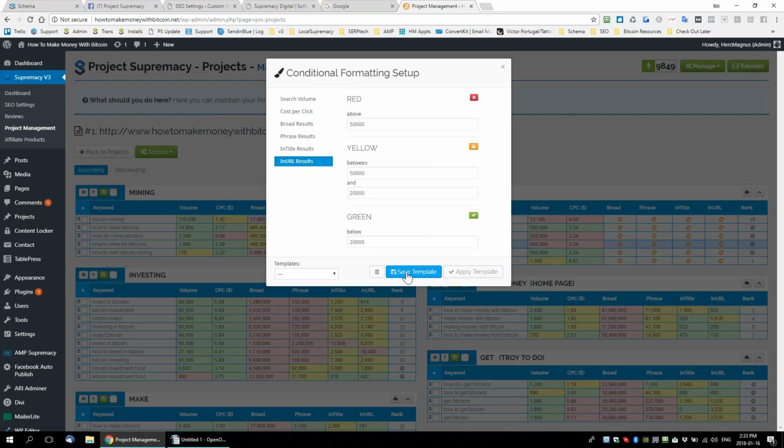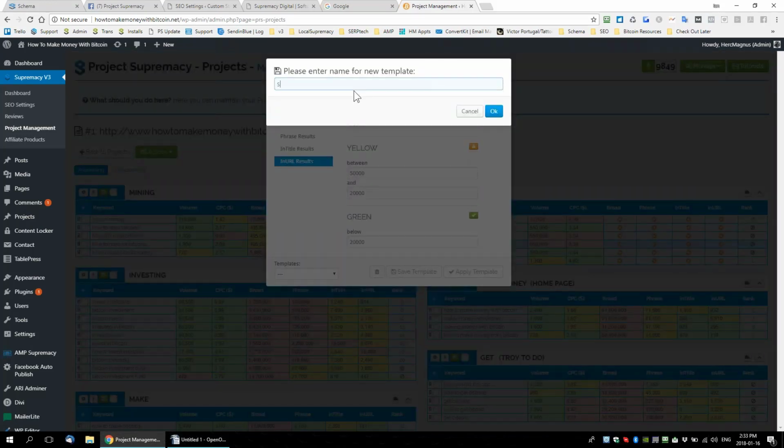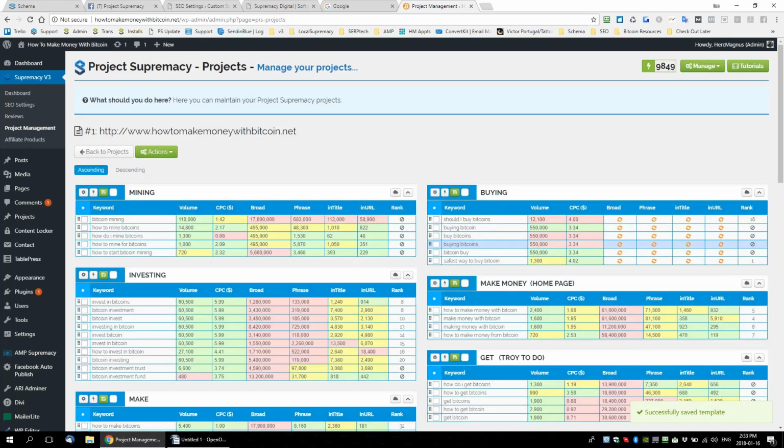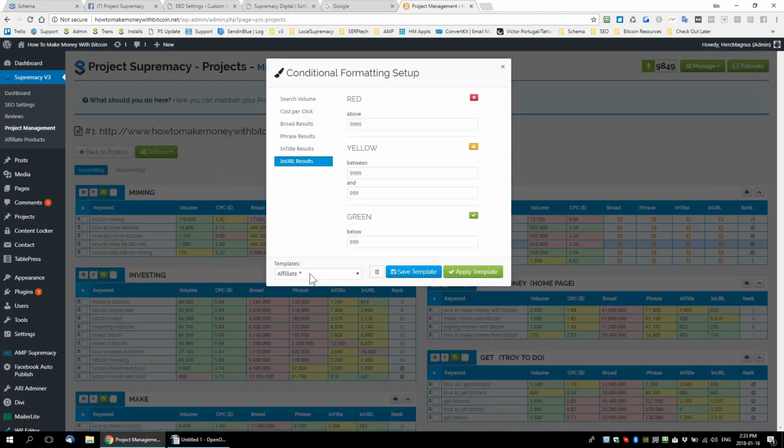And then I would click Save Template, and it would ask for a name, and I call it Super Comp or Super Competitive, okay, and then I click OK. All right, so my template is now saved. Now, if I wanted to redo these colors based on a different template, I could go Super Competitive. Now it's going to turn super red, and then I click Apply Template.